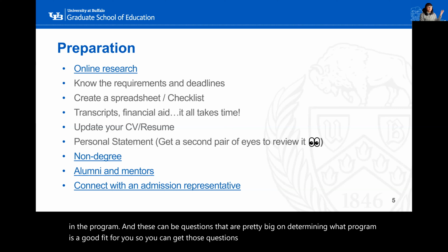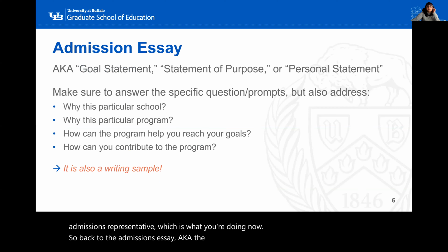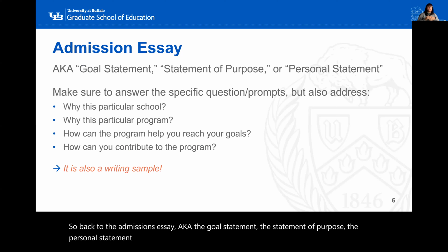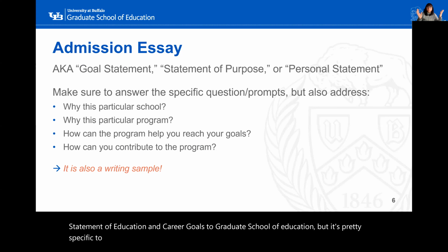And next is connect with an admissions representative, which is what you're doing now. So back to the admissions essay, AKA the goal statement, the statement of purpose, the personal statement. So you're going to see this kind of written out differently. We call it the statement of education and career goals to the Graduate School of Education, but it's pretty specific to every application usually has some form of statement you have to submit.